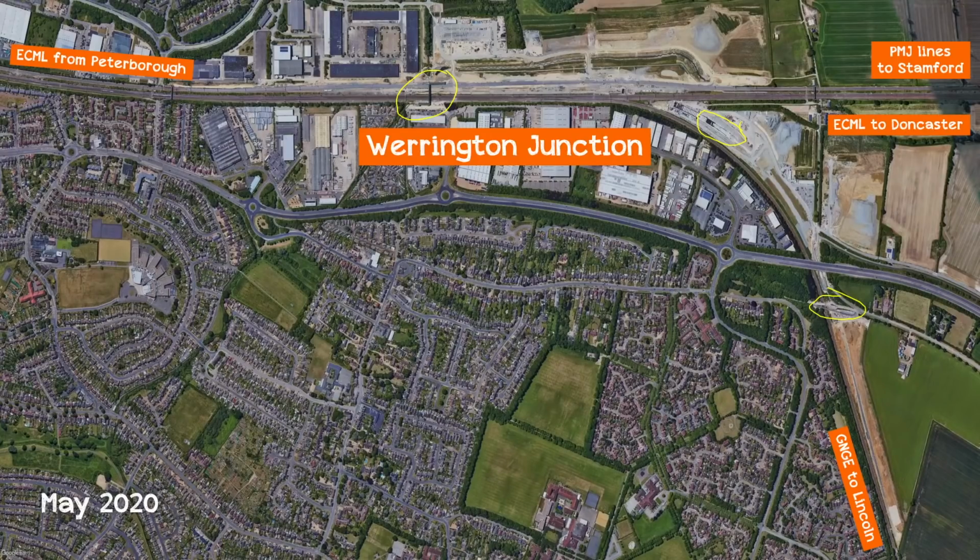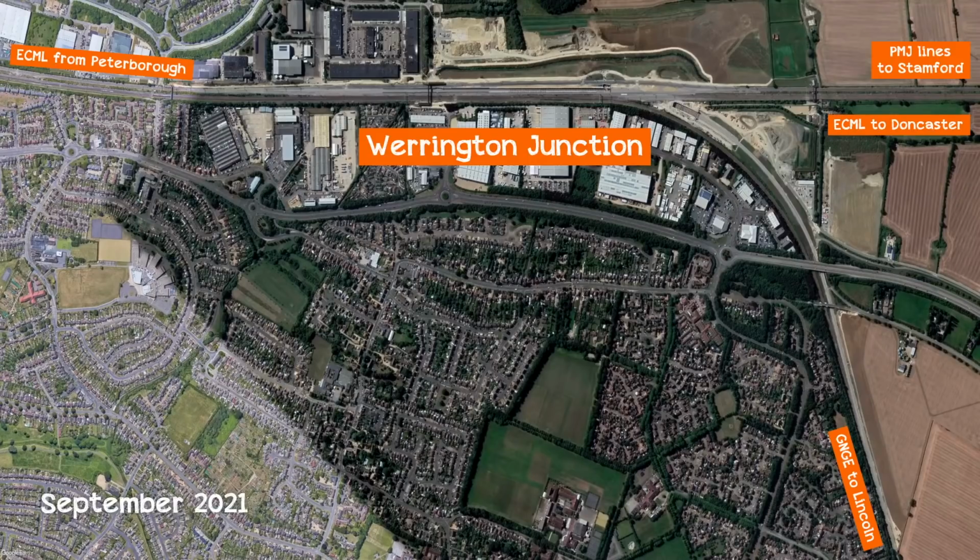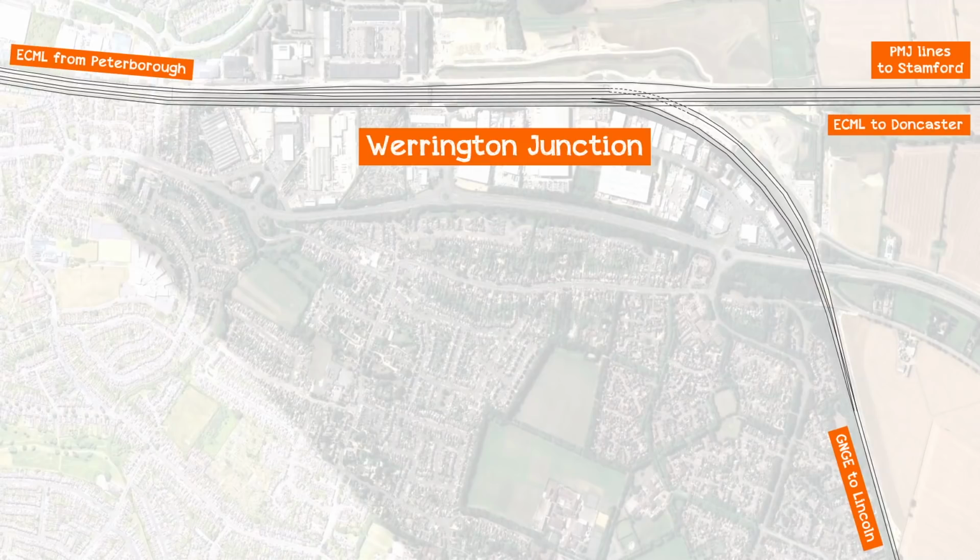And then if we jump forwards to May 2022, September 2021, you can see, well, it's basically finished really. You've got this massive civil engineering structure here that's now been constructed. Crikey. Likewise, you've got the connection coming in here, connecting up to the GNGE. So you've got a new line. You've got a new parallel line that's been built up. So now if we jump back to a schematic, if you like, and wipe this out and have a look at the schematic, you can see that we've got these new lines. These extra lines have been added at Werrington Junction, and the tracks dive under, as we call it.